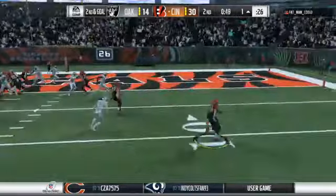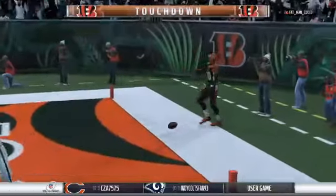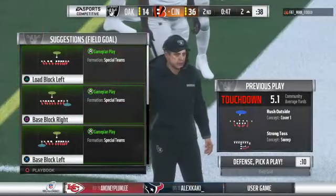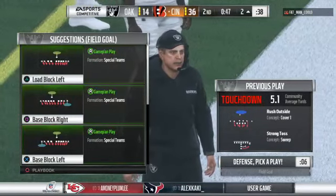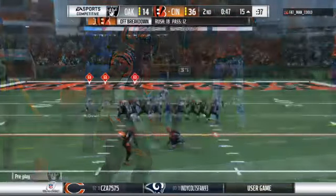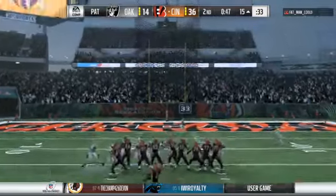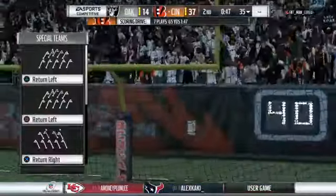The toss play to Mixon. And he takes it into the end zone. Touchdown, Bengals. A great play there. Saving his best for the playoffs with his third touchdown of the game. And the Bengals add on to their lead. Now Bullock to add the extra point. And that PAT pushes the lead up to 23 now.